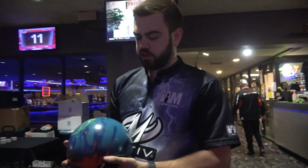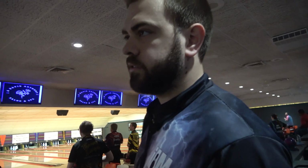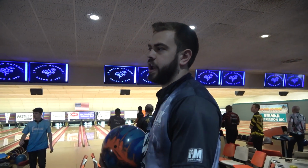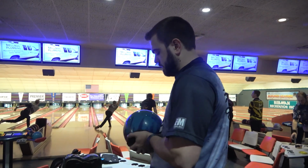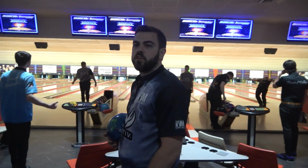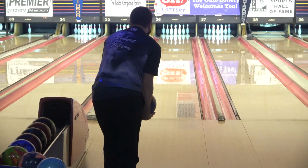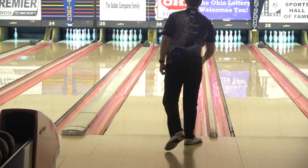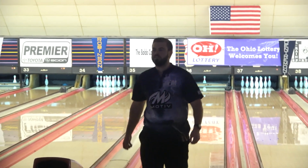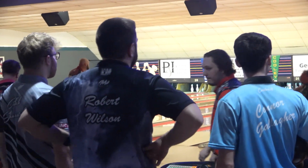Alright, a big ball like the Mindset, although it's a little shiny. Probably gonna need some surface on it, but it'd be nice to see what a strong surface, just heavy rolling ball looks like on this. So keep it firm and move like 5 to the left and see how she rolls. That's pretty nice actually. Yeah, you can go wherever. Bowl on whatever lane you want.